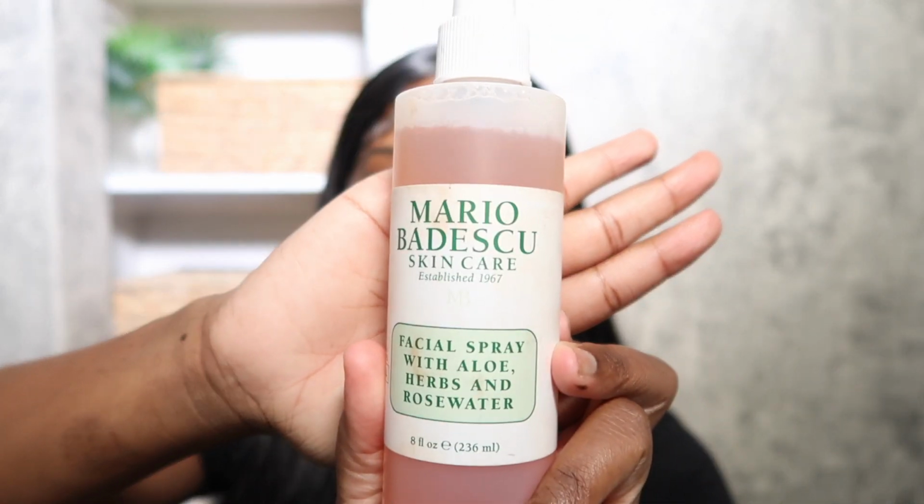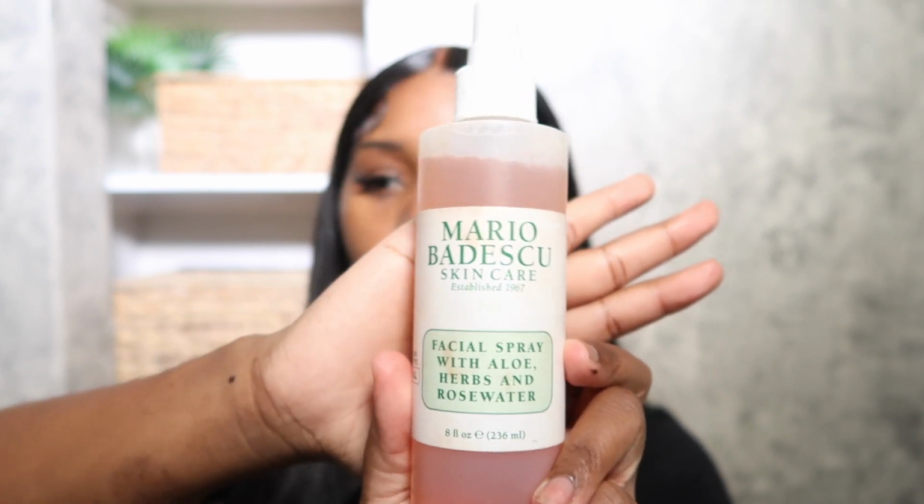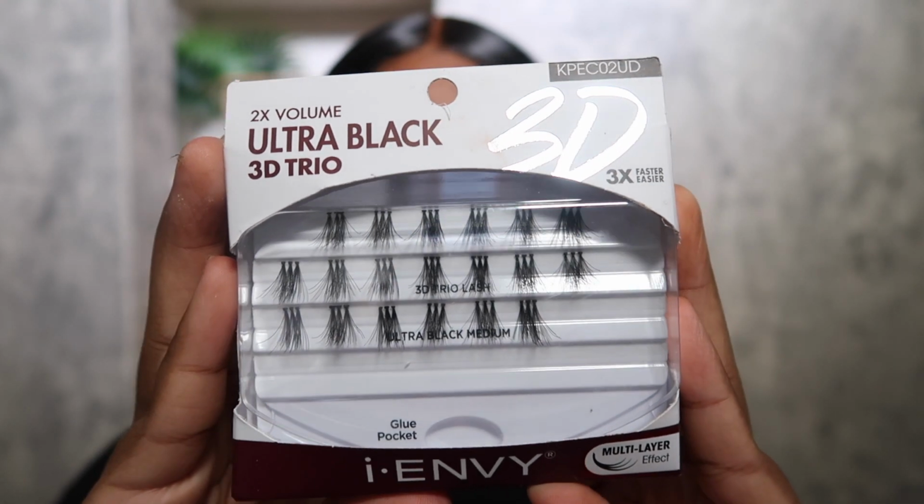And then I'm gonna go in and add this. It is the Badescu Rose Water Spray. Love it. So here for her. I already added lashes, and I'll show you guys those lashes in a minute. This is it. This is what I used.